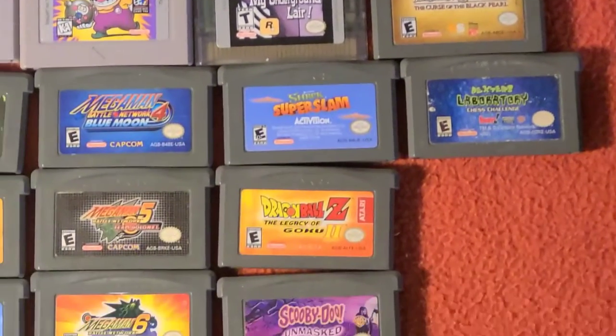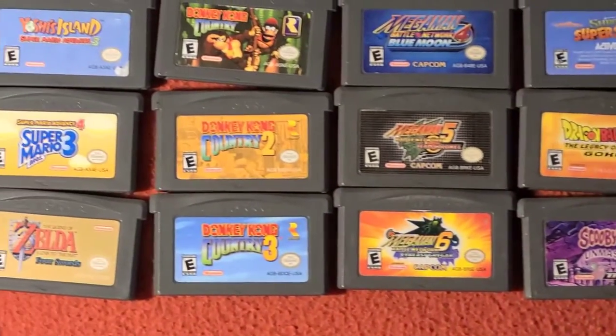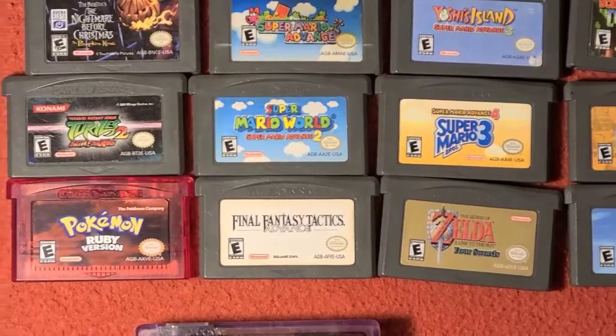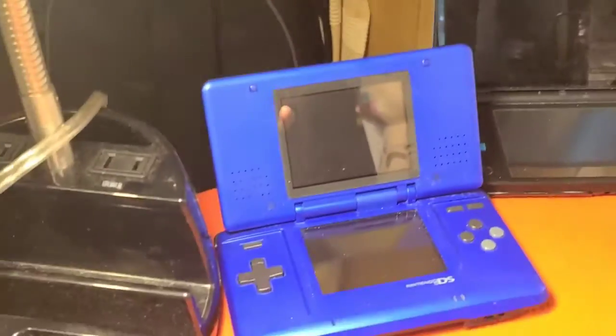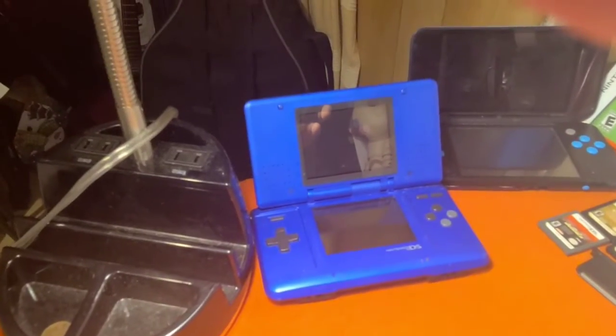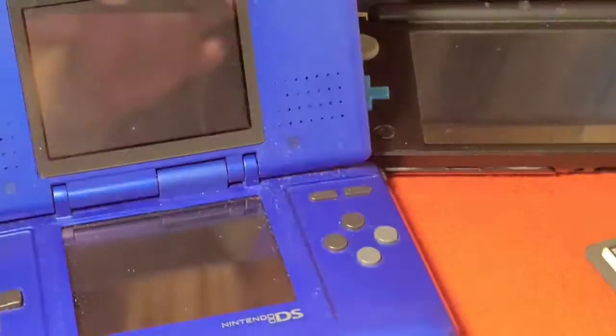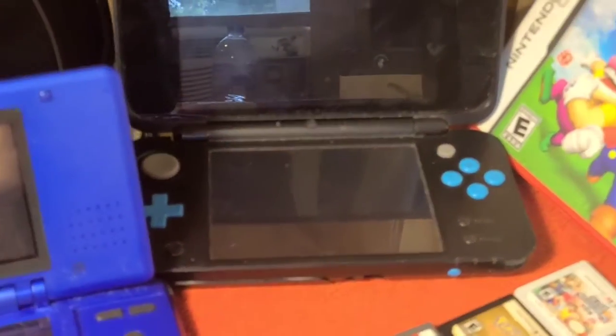Goes my Pokemon Gold and Silver. I lost many games, found many more. It's my bulky DS, old school DS. Next to it is the 2DS, the new 2DS.